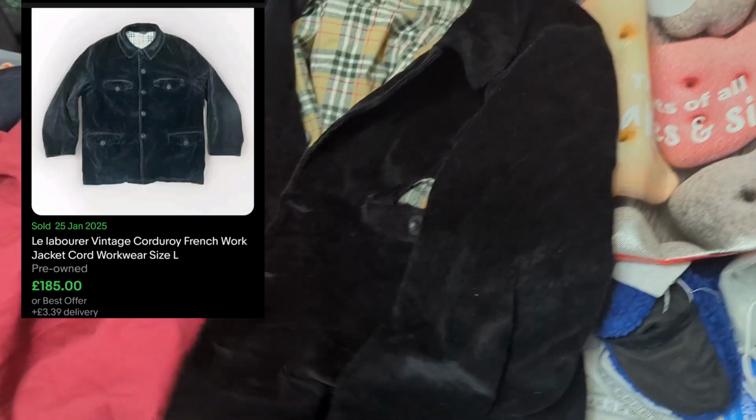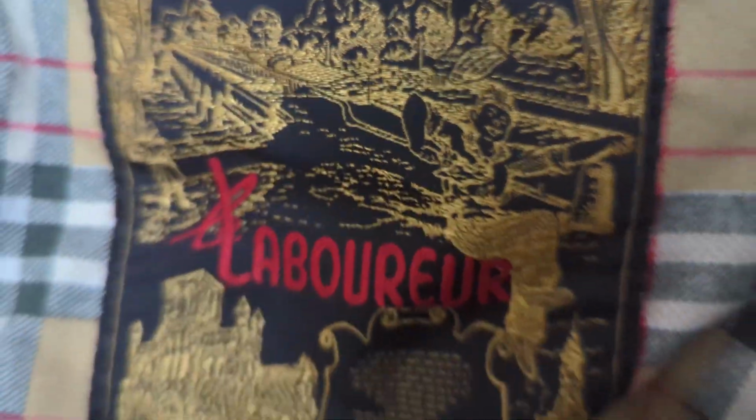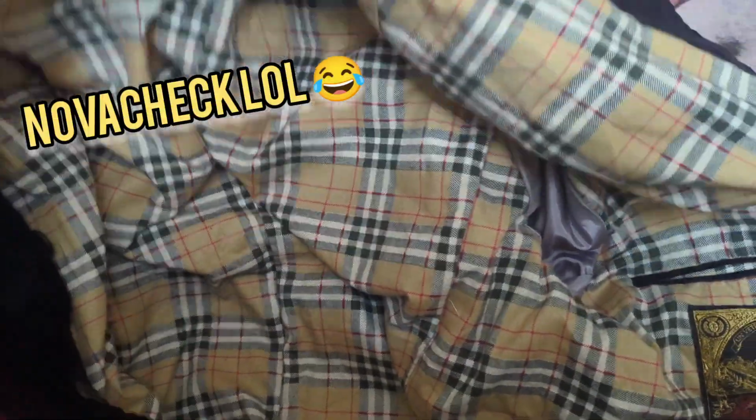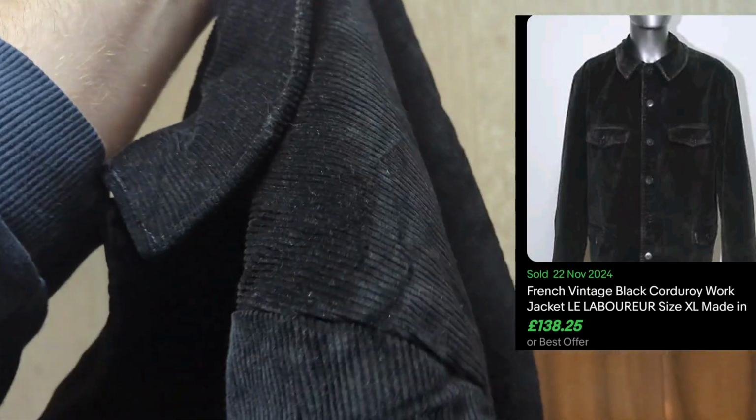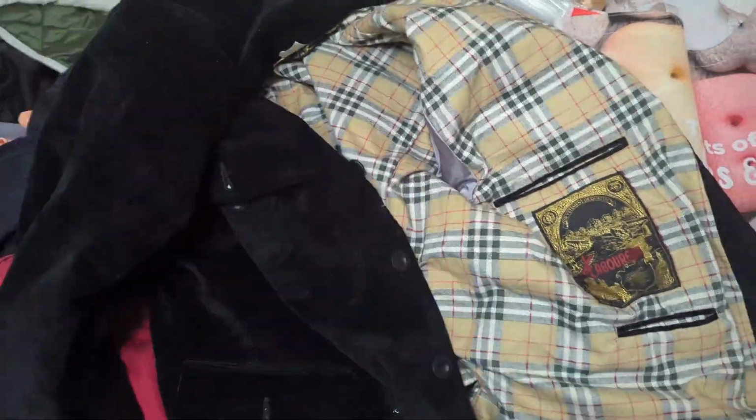Wrangler shirt, and I only get the oldie, vintagey retro style ones now. Now this is the thing that usually is worth about 100 quid, but it's coming out of season. It's got that Burberry style in it, but yeah, it's Fabriqué en France, and it's a lovely corduroy jacket. But out of season, you're probably looking at about 60, considering it's a big jacket, a big fit. It's like an XL. But yes, this is lush.